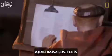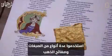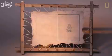The books were very expensive. To illuminate the text, they used various pigments and gold leaf. And the pages could require the hides of hundreds of sheep or calves.